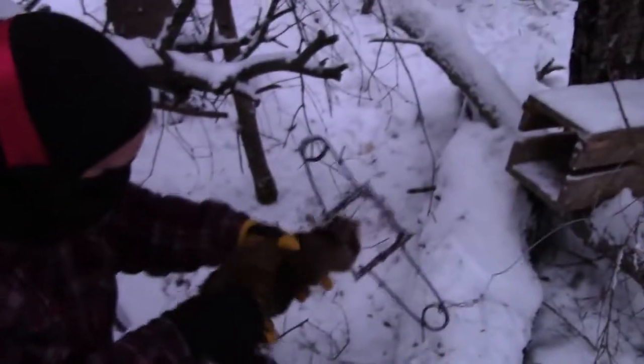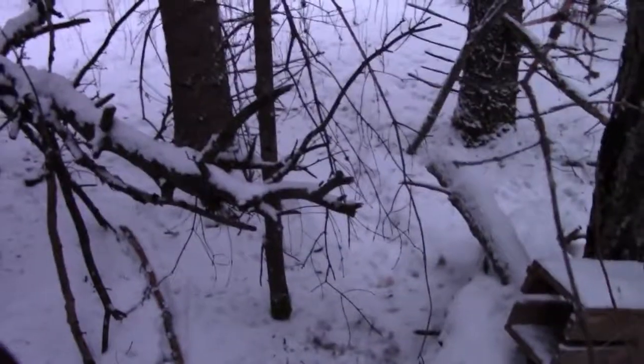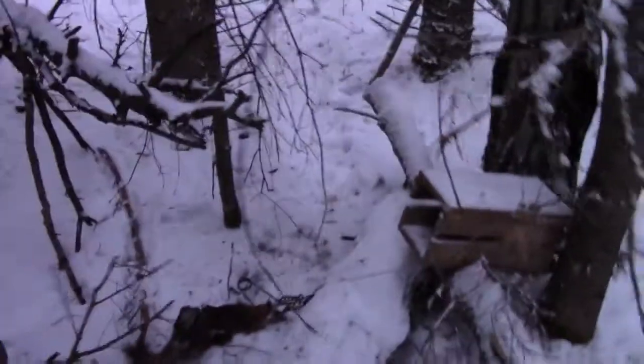I think so. Looks like a juvenile. That's a little smaller than the one we've seen at the buddy's place there. So, anyways, all good. We're pretty excited, and we're going to fire all back up and away we go.